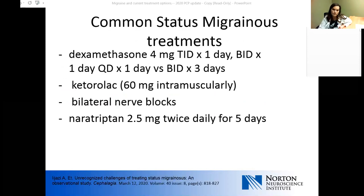Next slide. So research studies have shown that dexamethasone 4 milligrams, ketorolac, nerve blocks, and naratriptan may be some effective treatments. Some of the studies show from 10 to 30% effectiveness. Other studies have shown 80% effectiveness with dexamethasone. So it all depends on the study you look at to see how effective they can be.